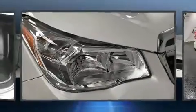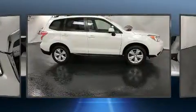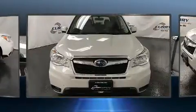Load your family into the 2016 Subaru Forester. Under the hood, you'll find a 4-cylinder engine with more than 170 horsepower. And for added security, dynamic stability control supplements the drivetrain.